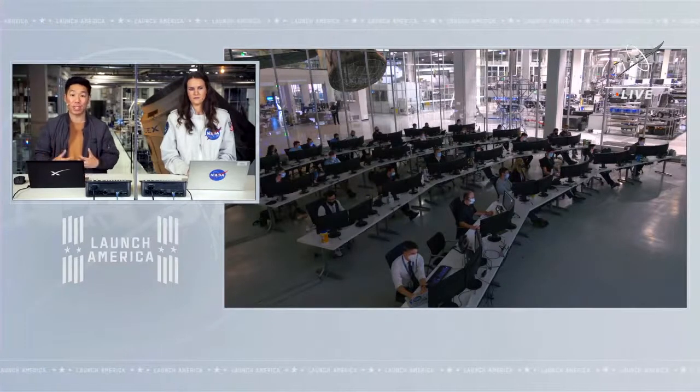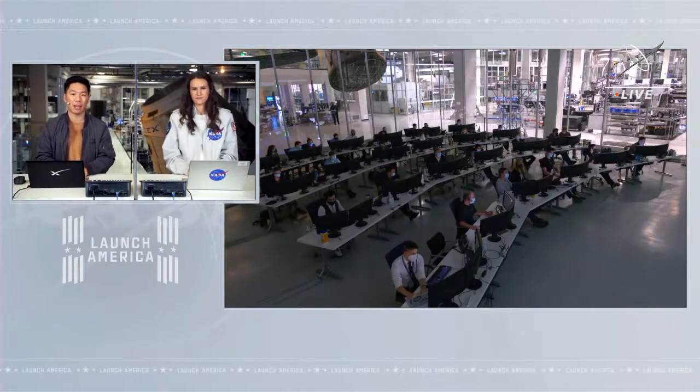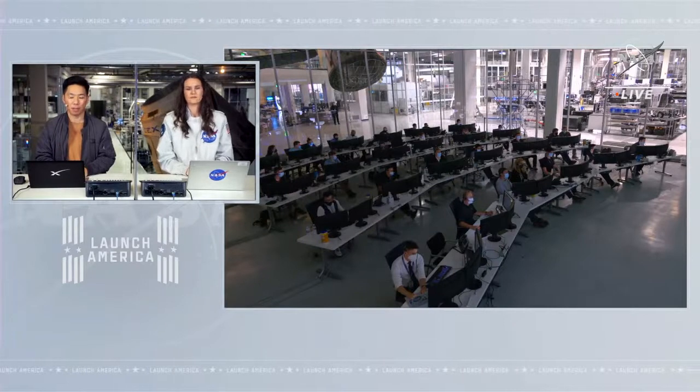The Dragon spacecraft will continue to steer and pilot itself towards the targeted landing site off the coast of Panama City until we get those communications back and once again can talk to the astronauts.